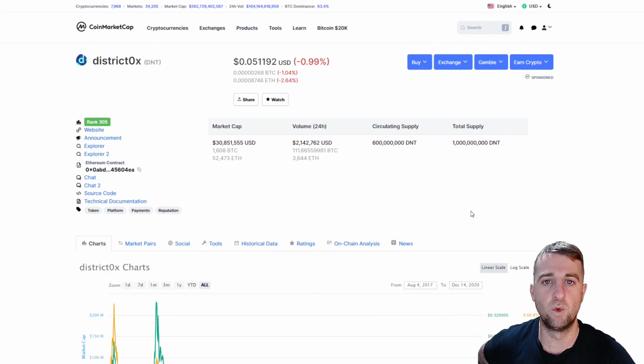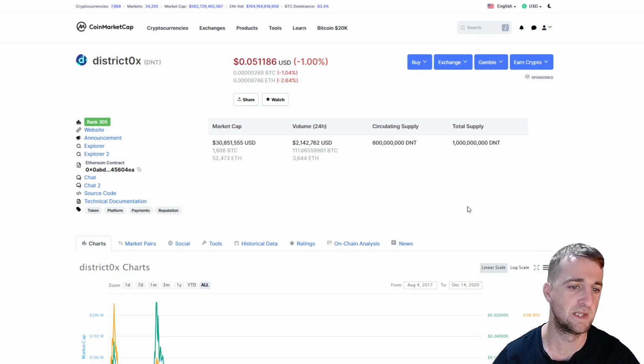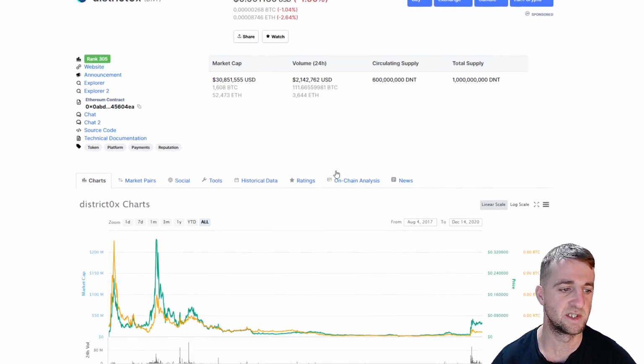We have a total supply of 1 billion DNT, and out of those, in circulation, it's around 60%, which is 600 million. The volume we are getting per 24 hours is $2.1 million, and the market cap today, which is the 14th of December, is $30.8 million.